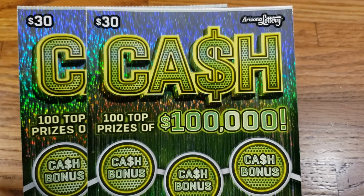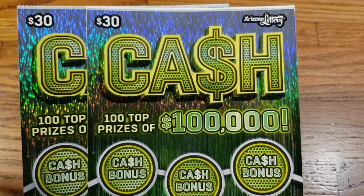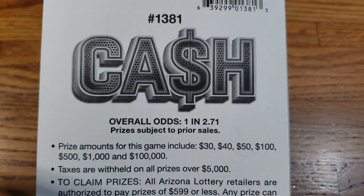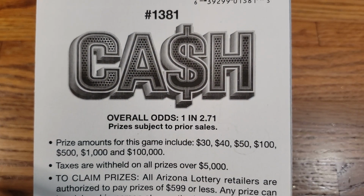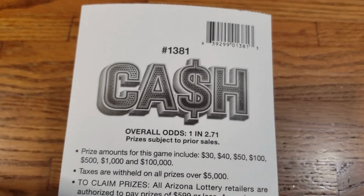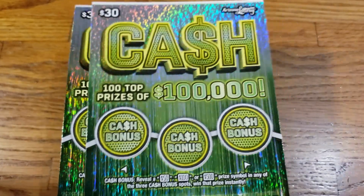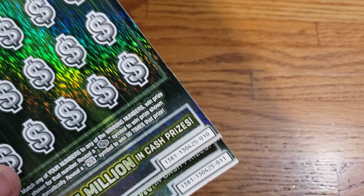This time, we got two tickets. We got two of the $30 cash tickets from the Arizona Lottery. Now, this ticket here, the overall odds are going to be 1 in 2.71. The prizes there on screen range from $30 up to the top prize of $100,000. Now, we do have 100 top prizes of that $100,000. And today we are scratching tickets number 10 and 11 here.